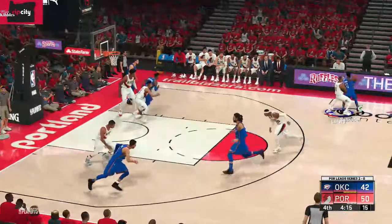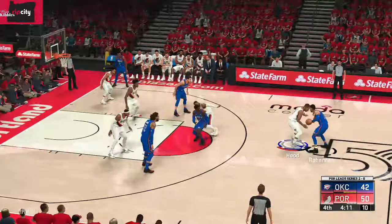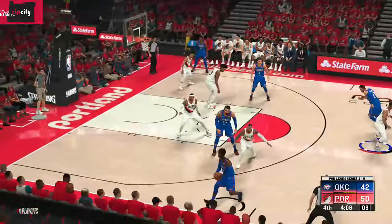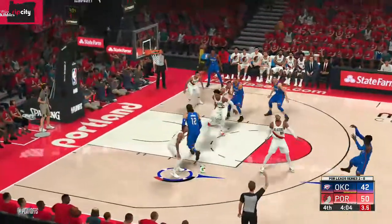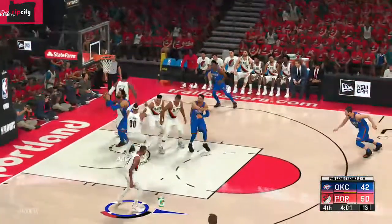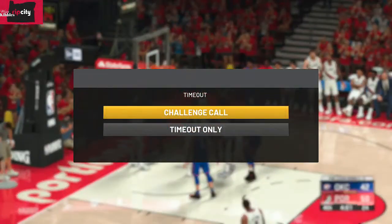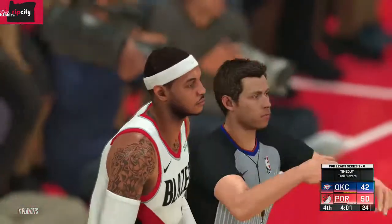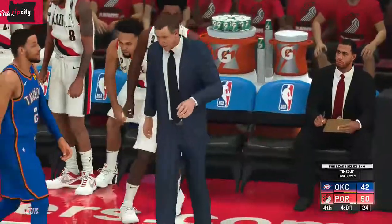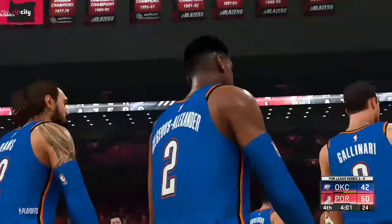Adams finds Schroeder. Now Robertson, covered by Lillard. Back to Schroeder. 4 on the clock from outside the arc. Here's Adams, and that'll be 2 free throws coming up. Officials on the call with the foul. Now a timeout called by Portland. And he could tell his guys starting to wear down a little bit. Call time to just let them get their legs back under them.